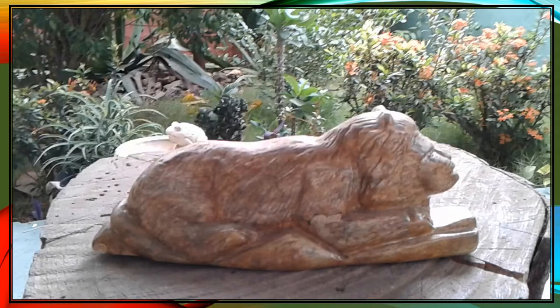But when you look at it face on, it's almost got human features. And it made me think of the time, back in 1976, I think it was, I went to Egypt and I visited Giza. I took some photos.